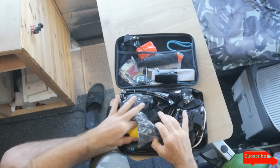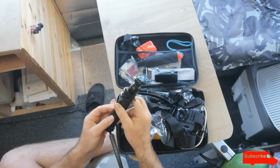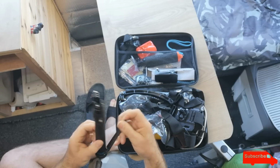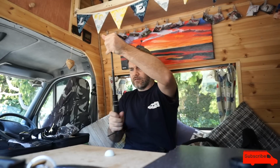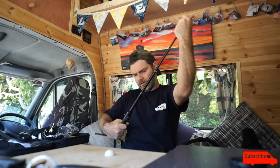But yeah, I've got loads of things. This is another tripod thing. Quite a good one actually. Really tall selfie stick. This sort of tripod locks in. It's got really tall, come on. Is that as tall as it goes? Nope, there we go. Massive selfie stick, this one. So I used that for a long time.